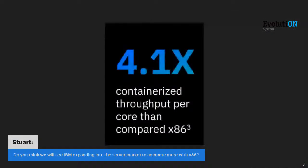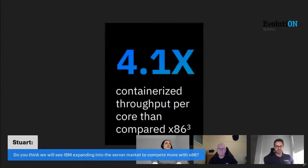Server market. Stuart, I think we'll see IBM expanding into the server market to compete more with x86. I think that the hybrid cloud story, I wish I had this slide. Sona, who's running the show behind the scenes, I apologize I didn't get this slide to you, but IBM has this really nice story about hybrid cloud, which is this one chart that you'll see from IBM everywhere. And this idea is that you should be able to run things wherever it is best to run them.